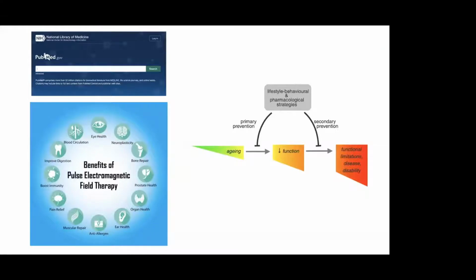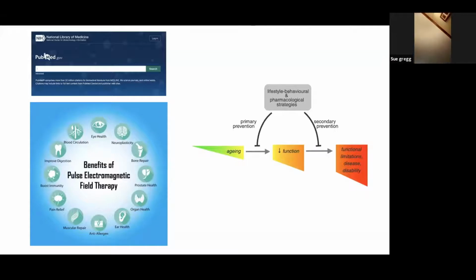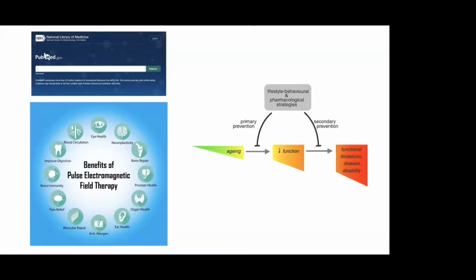You can look at many topics, and it is a vast source of information from the 1930s all the way until now into the investigation of pulse electromagnetic field. And I repeat again, apparently no side effects have been reported using low-level pulse electromagnetic field within the natural frequency spectrum of the beta, alpha, delta, theta. No apparent side effects. That's huge. And then look at all the potential benefits.